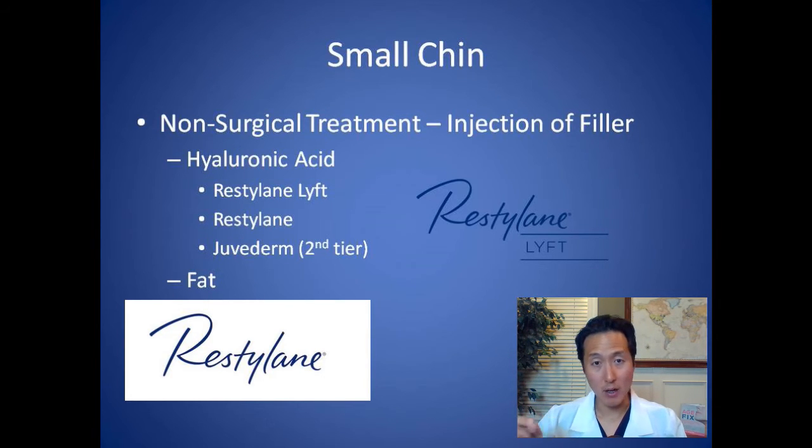Or regular Restylane. I don't recommend any non-hyaluronic acid fillers like Radiesse. We don't use that at YPS because I want something that I can dissolve away if for some reason we're not happy with it. So once again, a filler injection in the chin is a great way to fill that chin out and get an idea of exactly how it's going to look.